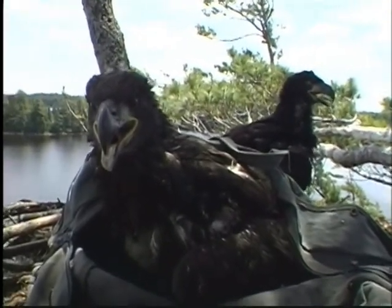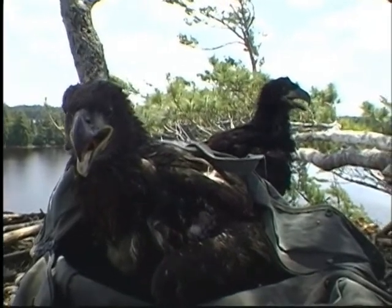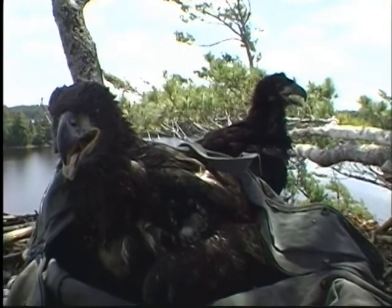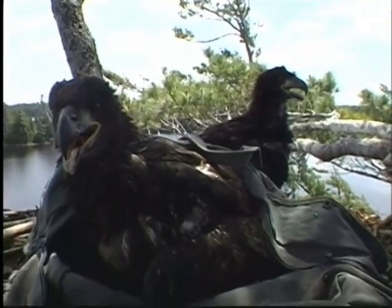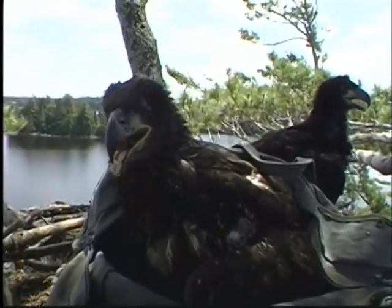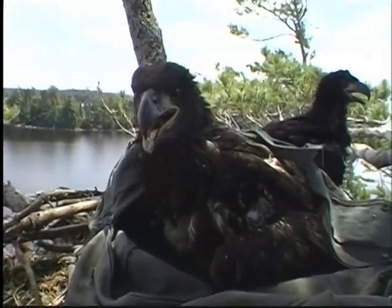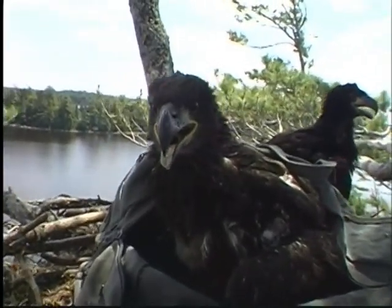This is the bigger guy up in front, his brother out in back there. He's been sitting in the nest for 15 minutes, so he's calmed down a bit. This guy just had a ride up the tree and is still a little panting. It's a hot day. He'll calm down a bit.